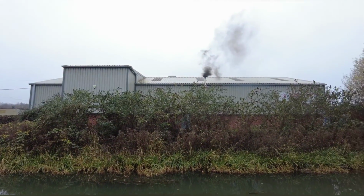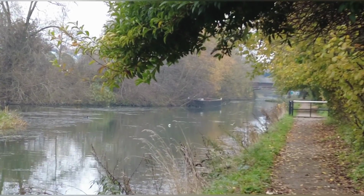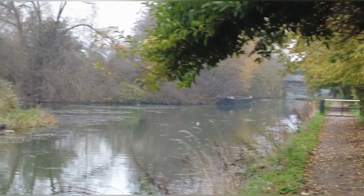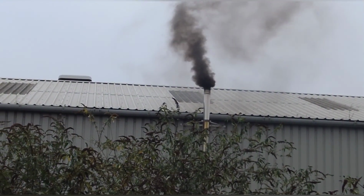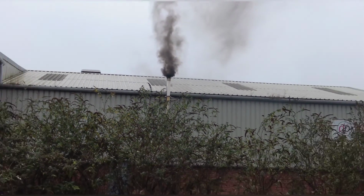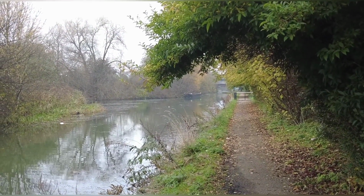Wow, lovely section this is. Look down there, there is an old barge right around the corner. It's really quite cool to see that. But look in there, look at the black smoke, what's on there? Look at that coming out. So there is quite a lot of industry from this section now all the way down, and there is some old remains. So let's just keep journeying on.